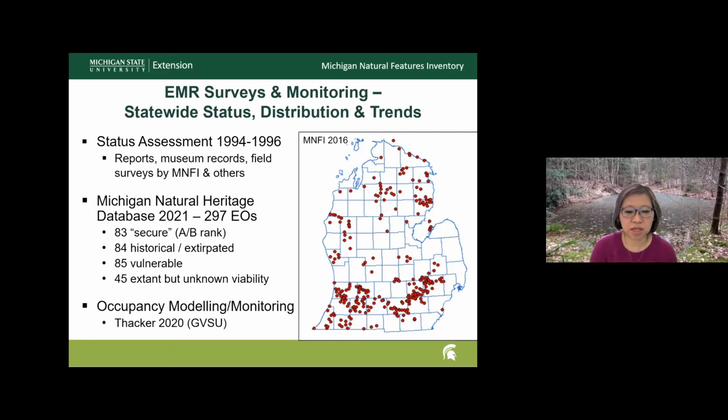One thing that I think is really exciting that we're starting to move into, that might help us in the future continue to assess and monitor their status and distribution of populations and look at trends across the state over time, is looking at occupancy and trying to incorporate modeling occupancy and detection probability. And so Erin Thacker, who's a master's student with Dr. Jennifer Moore at Grand Valley State University, just completed her master's last year. And she did work on trying to use occupancy modeling and detection probability to estimate occupancy for a subset of sites that she visited.